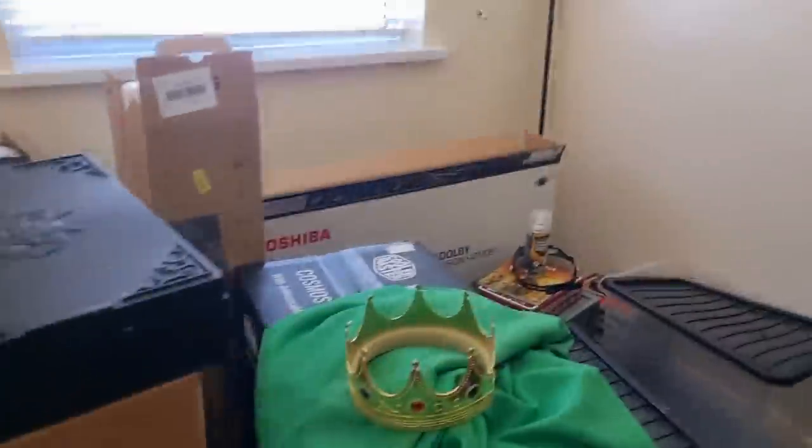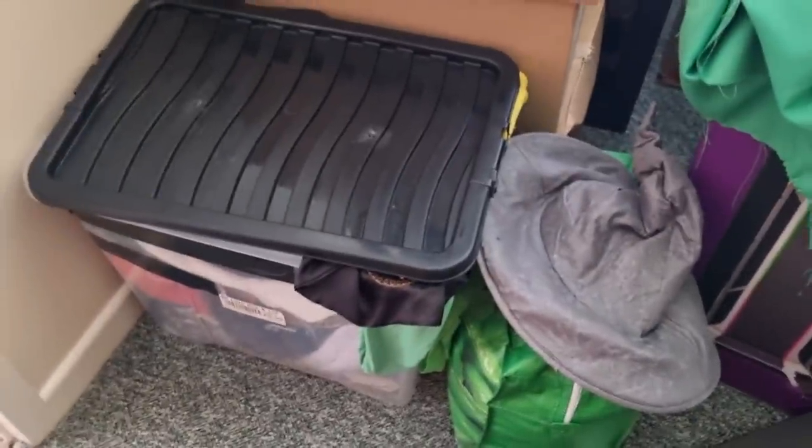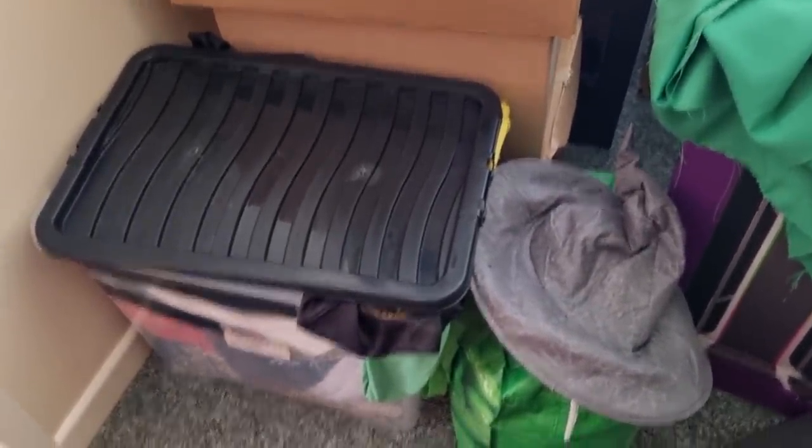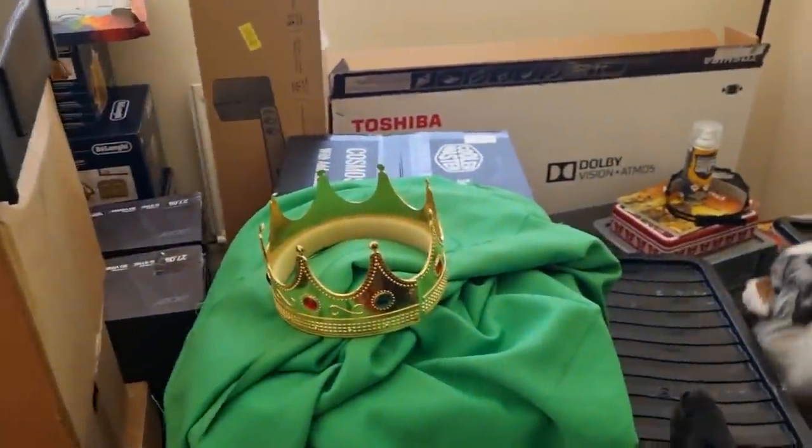So all these boxes and stuff are things I need to keep, like my computer box and the TV box and the monitor boxes. My dressing up box, which I never thought I'd ever need, but here we go, that's life now. Look, my crown and my green screen and my Warhammer stuff that I kind of want to get back into. And in there are about 100 mugs in those three boxes, which will be sold at one point.